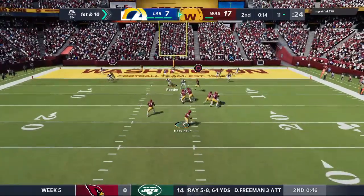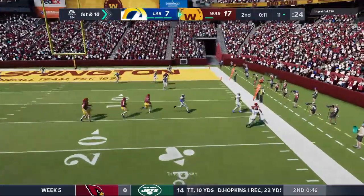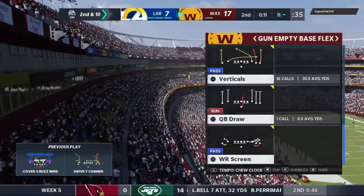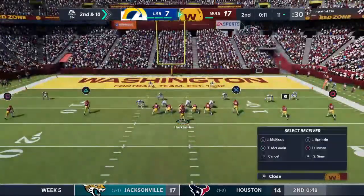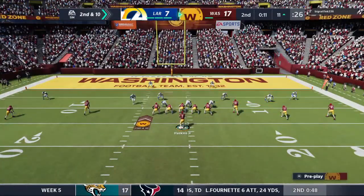Out of the shotgun, Haskins escaping the pressure right. And that'll be incomplete with 11 seconds remaining now. Thrown to the sideline and incomplete. It's now 2nd and 10. An incomplete pass on first down. That leads to a 2nd and 10.